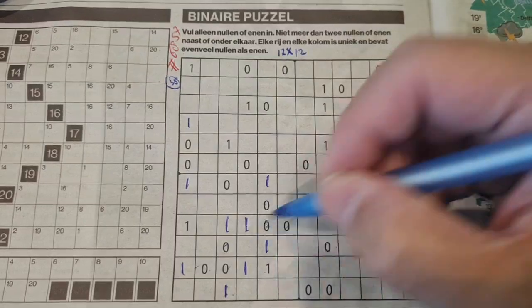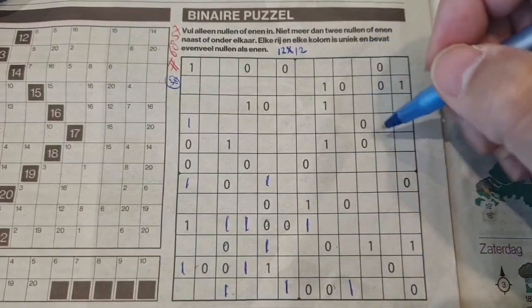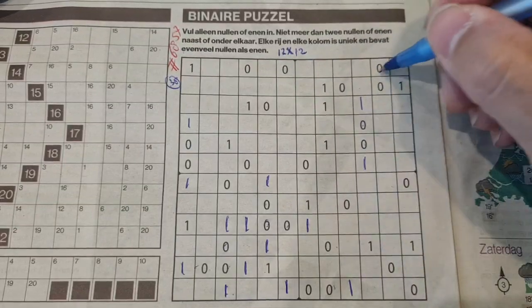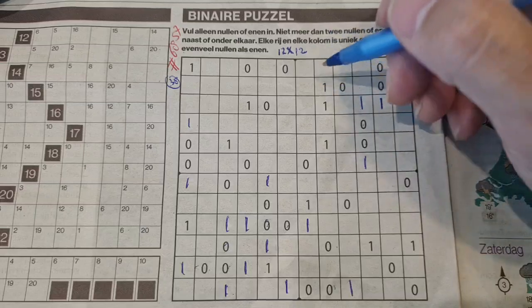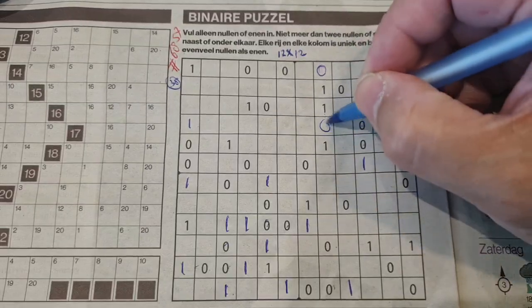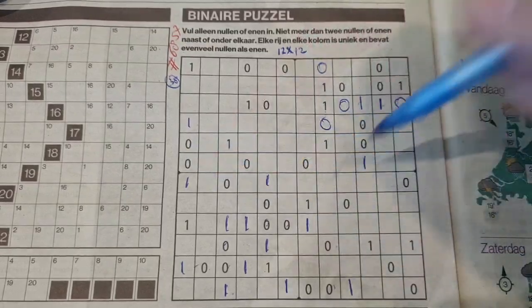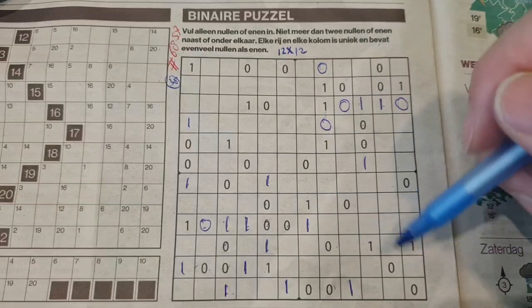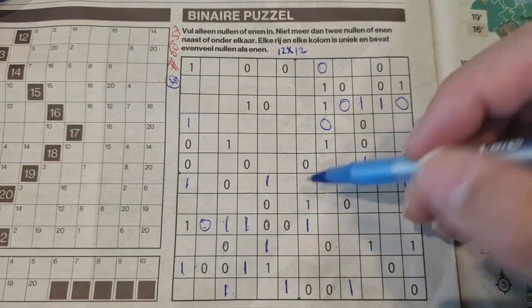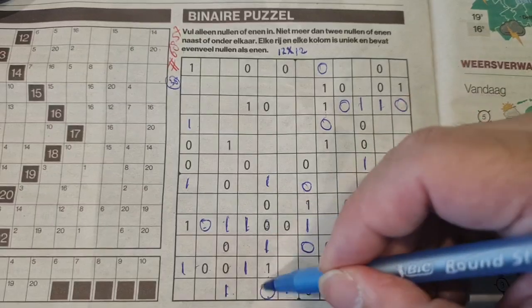Double 0, here 1, there 1. And now the ones. Double 1, here no, there no. Double 1, here no, there no. Double 1, here no, there no. Let me see. Oh, double 1, here no, there no.